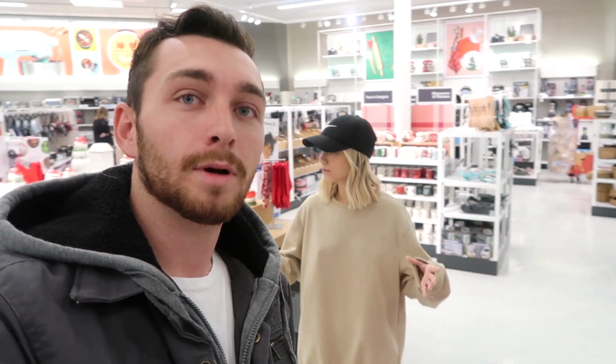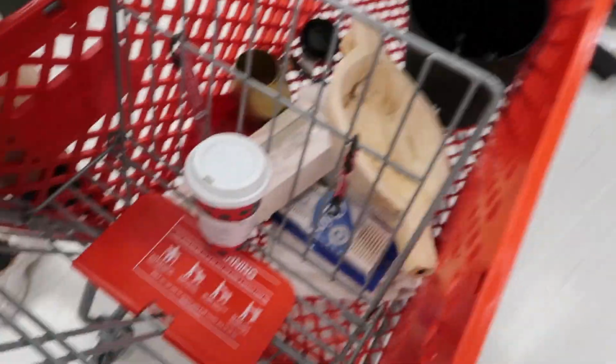All right, we are on almost our second loop around Target. We just keep going around and around until we find everything that we want. So this is the cart right now. You want to tell them about the cart? No, I'm telling you what I'm looking for. Oh, what are we looking for?